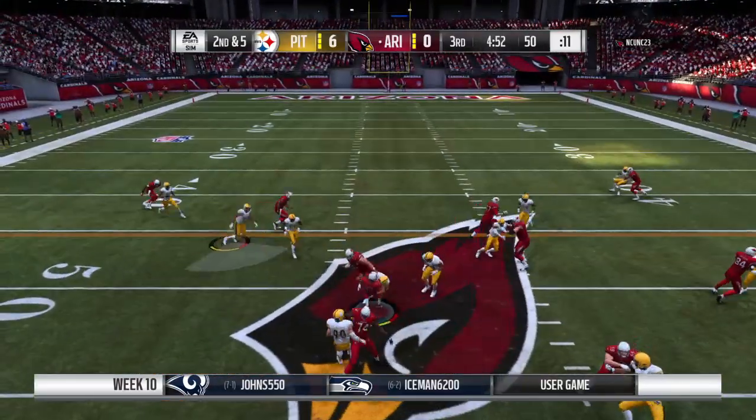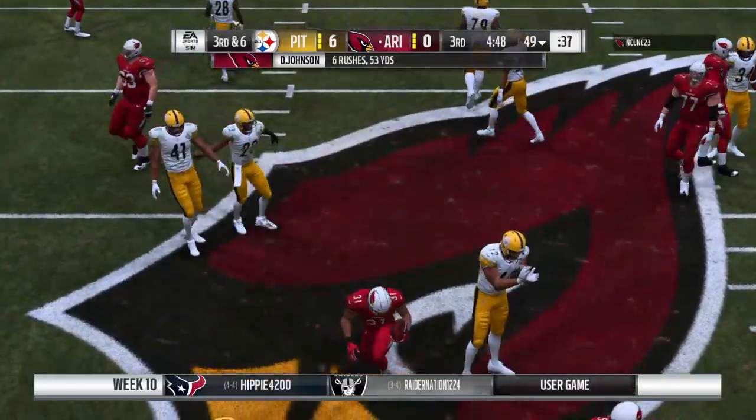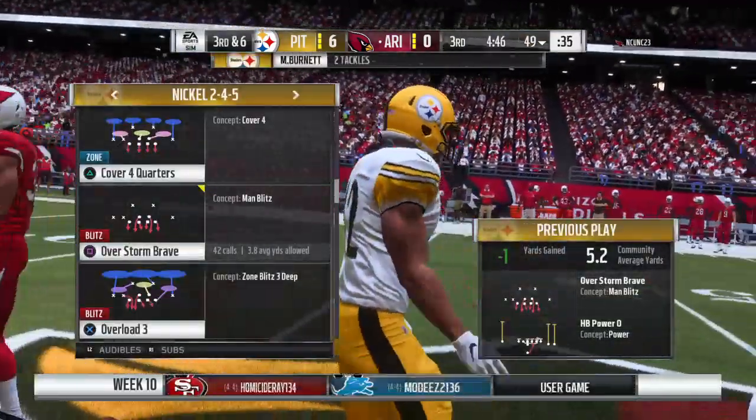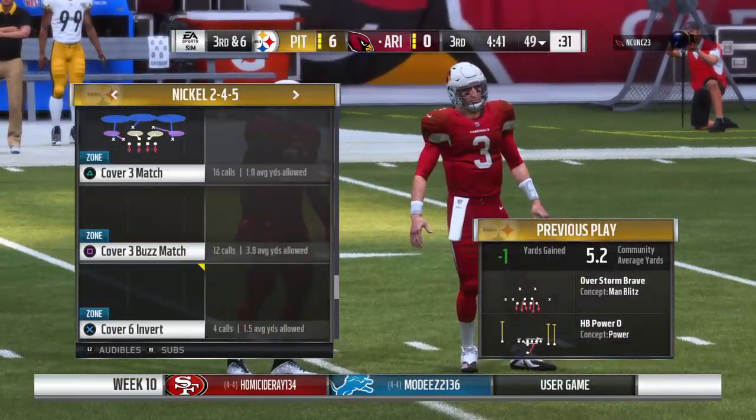They stay on the ground. This time it's Johnson. And he is met quickly in the backfield. Down he goes, folded like a lawn chair. He'll wind up losing a yard on the play, and they're going to face a third down.